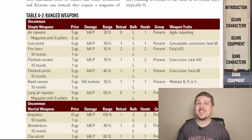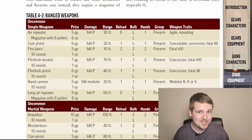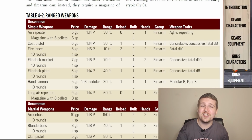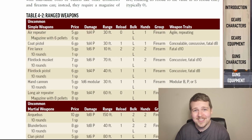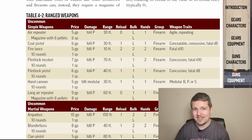Honestly though, aside from saving 2 gold pieces, I don't know why you'd ever use the Fire Lance over the Flintlock Musket. It also deals a d6 piercing as its base damage, but it has a 70-foot range, only costs 1 action to reload, and has the concussive trait. Just like the Fire Lance, it does have fatal d10, but concussive means it's going to do piercing or bludgeoning, whichever is more, so this is just better than the Fire Lance. It's also not as heavy, only being 1 bulk instead of 2. I honestly don't know the point of the Fire Lance when the Flintlock Musket exists.